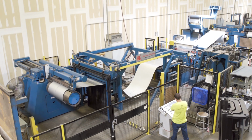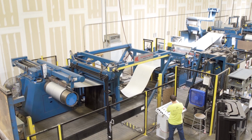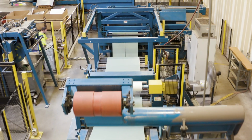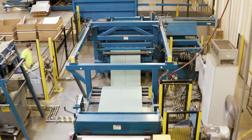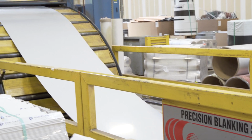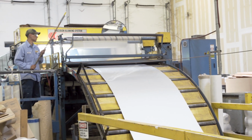I can tell you personally, here in Atlanta, when we opened up in 1998, the very first call we made was to Redbud Industries. We really wanted to get a high-performing cut-to-length and precision blanking line, and then we were going to bring that in and really just build the rest of the building around that.